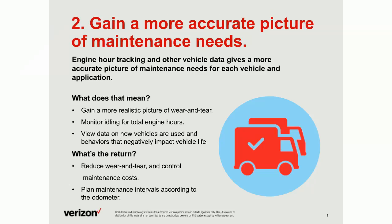Our second topic that we wanted to talk about was gaining a more accurate picture of maintenance needs. Understanding the odometer and engine hour runtime provides an accurate picture of maintenance needs for each vehicle. As its use is captured, you can gain a realistic picture of the wear and tear on your vehicle. You can look at the idling and determine how it is impacting your total engine hours. You can also view data on how the vehicles are used and any harsh driving behaviors that can negatively impact the vehicle life. By just having this information, it gives you the chance to better coach your drivers and reduce these dangerous behaviors. By using driver behavior data from the telematics, you spend less time reacting to incidents and more time getting the job done. Again, your return is reducing the wear and tear, reducing overall maintenance costs, and providing maintenance intervals according to odometer, engine hours, or even calendar functions.